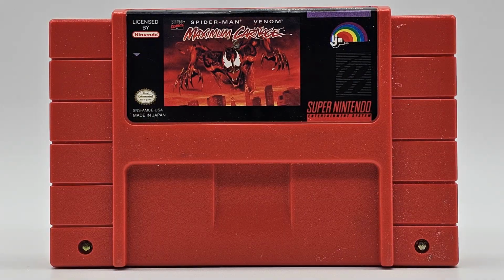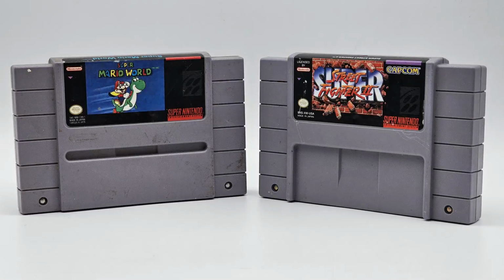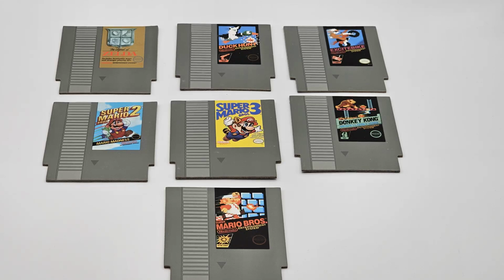My Maximum Carnage, this is a grail for me. It's something that I've kept in my collection for years. I have never wanted to get rid of it, but it's still one of the hardest games ever because there's no save points. And it's really easy to die in that game. Now, of course, you can see the abuse some of these cartridges have had, so don't judge, of course, please.